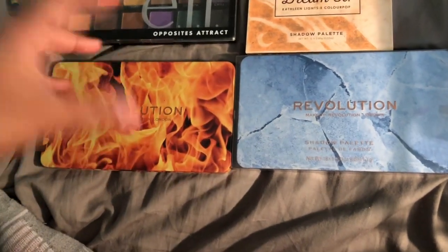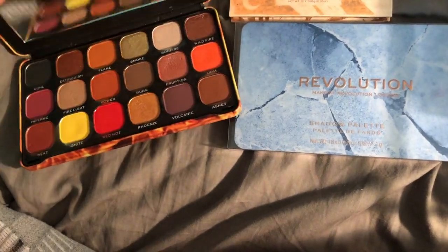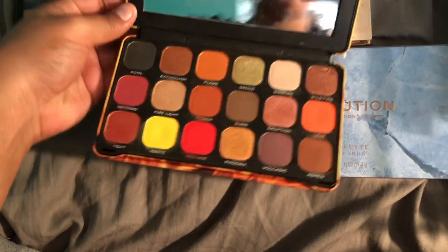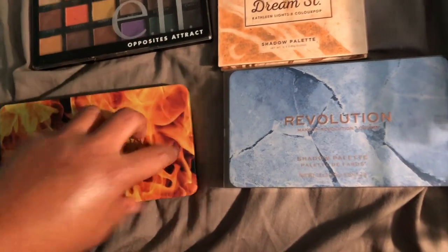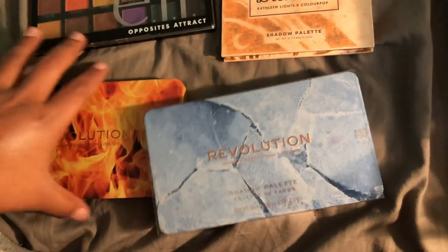So that's non-negotiable, and because it's so neutral, it's okay that it's so big, because it's really just easy. You can easily figure out a look. It's not too hard to navigate every day, you know? So I really, really love this. And I have not tried this palette yet. Again, it's a project pan kind of thing. But I'm going to keep it. It's all blue. I haven't tried it yet. So those two are, again, non-negotiable.